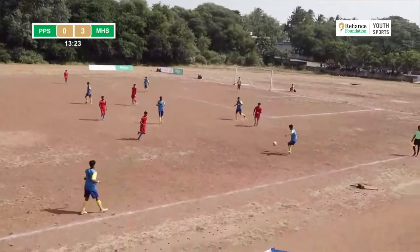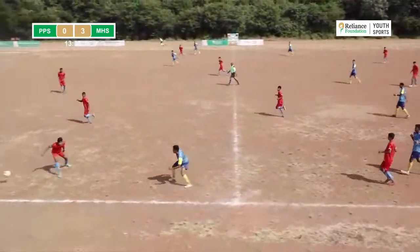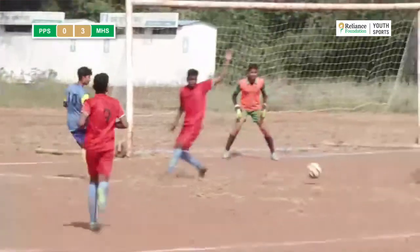Because once you've got the space, you have to just pass it around, and you can see by the way Panhala are attacking or defending or counter pressing, they have put too many players through on goal. Aditya is now again through on goal. He looks, there's nobody pressing him. He can take a shot.